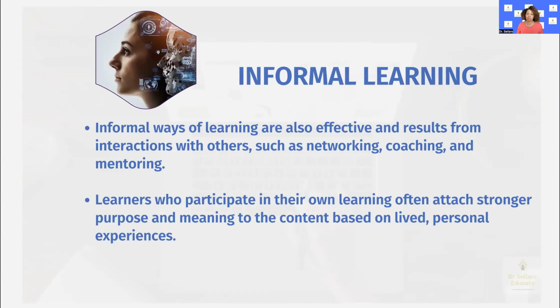And then third is informal learning. Our students as adult learners, we are encouraging them to do self-assessments as they identify their own gaps. And then they're going to use networking, coaching, such as tutoring and mentoring. Perhaps a junior student is going to be mentored by a senior student to help them talk through what strategies they use to get through their junior year.